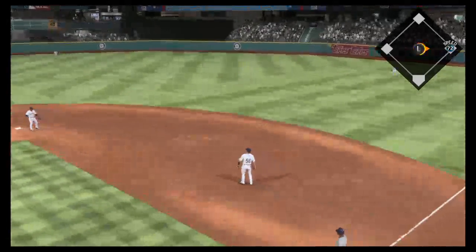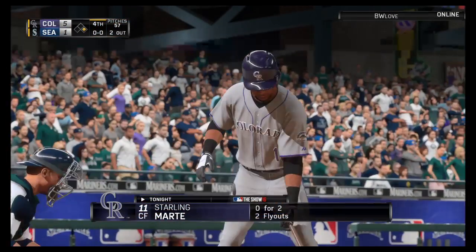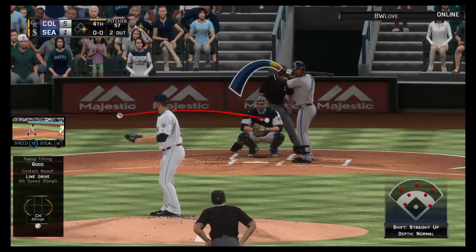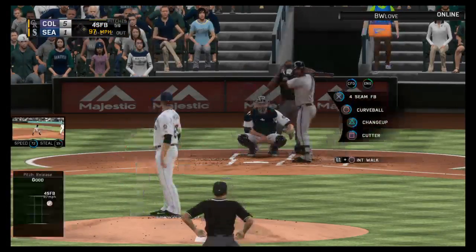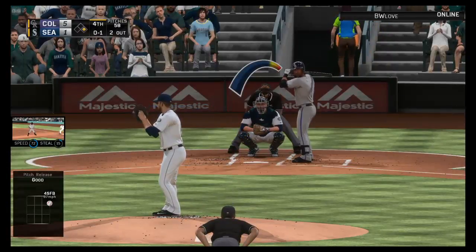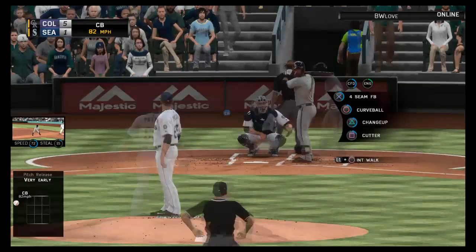Starling Marte steps in to try and keep things going now with a runner at first following the RBI single. And that's a nice job right there to drive in the run by the last guy, and it can definitely fire up a team when someone comes through big time with 2 outs. Fastball that gets the inside corner, strike one. And he lays off for ball one.